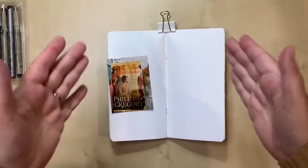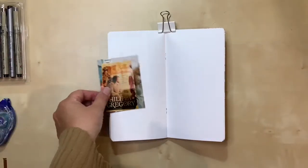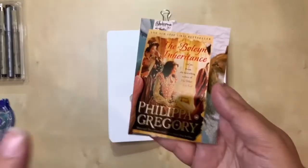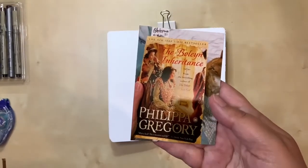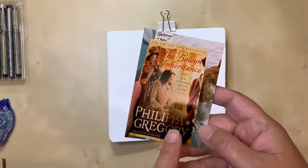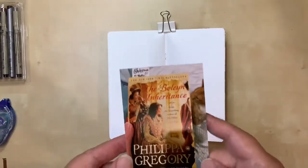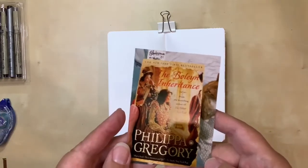I am working in my TN about the books that I read, and the book I'm featuring today is called The Boleyn Inheritance by Philippa Gregory. And if you're a reader and you're interested in British history, you've probably heard of her. She's got a ton of books out, and there's kind of a series about the wives of Henry VIII, and this is one of them. It predominantly deals with Anne of Cleves, but then also Jane Howard comes in.